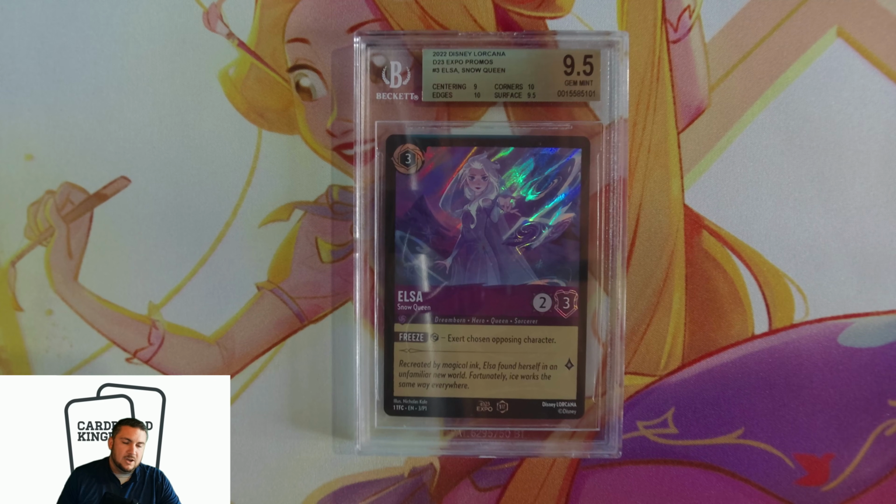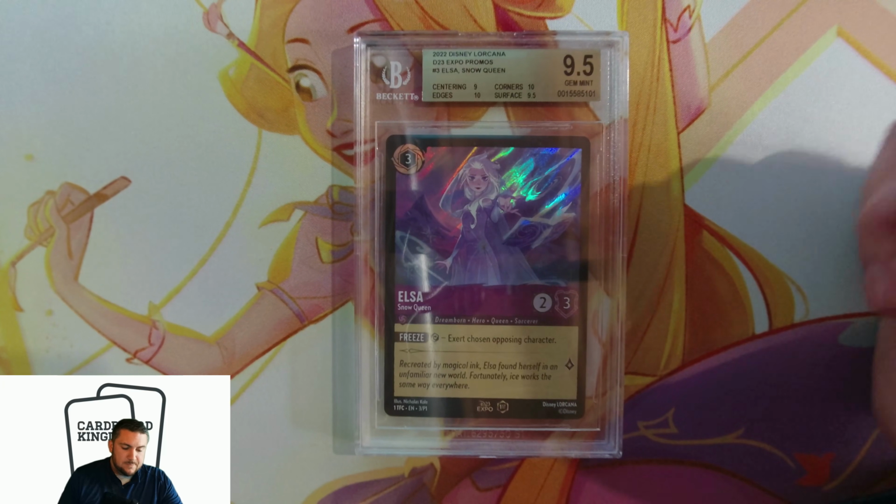I think Lorcana's got an immense runway for growth and opportunity, and I wanted to have a card that's kind of part of the legacy that is going to go along with that. And so that is why I purchased the D23 2022 first edition Elsa Snow Queen in a Beckett 9.5 grade.